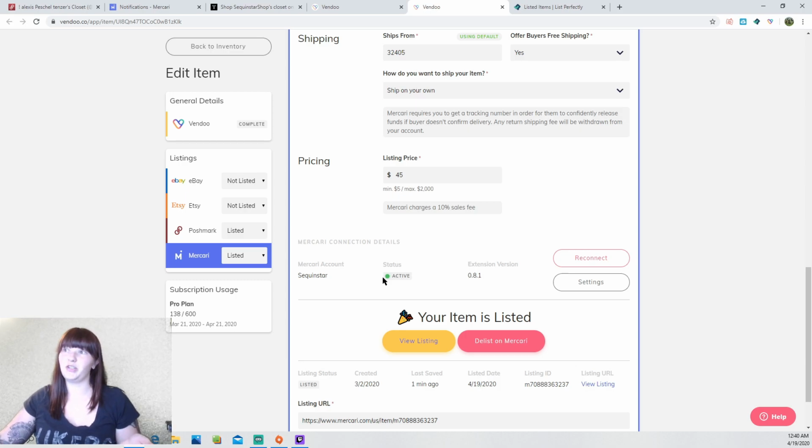That is why I think that Vendoo is my preferred tool for cross-listing and relisting, because I am a big believer in relisting. Also, you can see in some of my listings that I didn't have all my photos. My flat lays, I do have to go in and edit them, so I do that on my iPad, and I go ahead and upload those just after I list the item. So it's not a big deal.